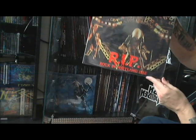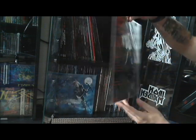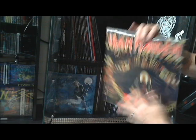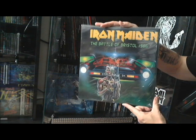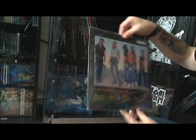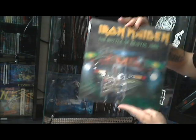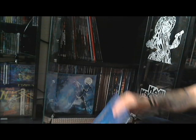This is Back in Portland, 1982, RIP. This is on colored vinyl. This is the Battle of Bristol, 1986, Somewhere in Time Tour. This is on colored vinyl, and this is 2LP. This is number 500 out of 600.